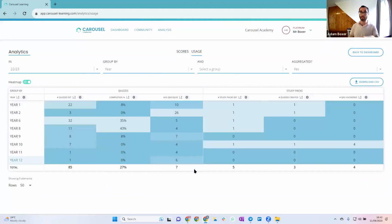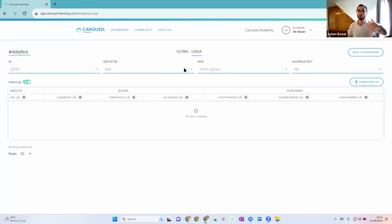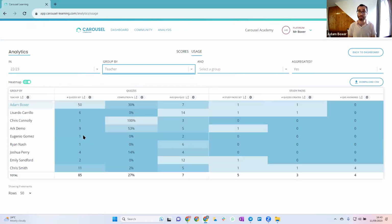Or I can look at that at a higher level. So here, this bit, scores, is really for looking at a particular class. How is one class doing over time? But I can go another level up and look at how a whole year group is doing over time, or how a particular subject is going over time, or I can look at individual teachers, right? How many quizzes is each?